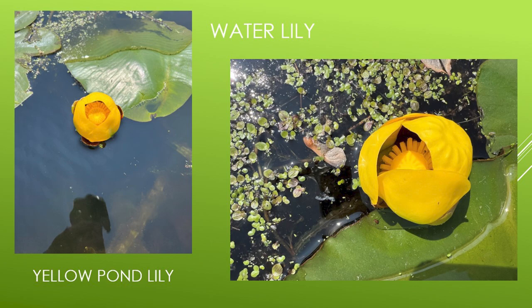Again, same things I described before. It's all in the back channels, slow moving water. You'll see them in the regular channels, but off in little side areas where they just don't get much flow, because they can't really tolerate a lot of strong current. Same as the duckweed, they can provide shade and protect the animals underneath from too much algal growth.